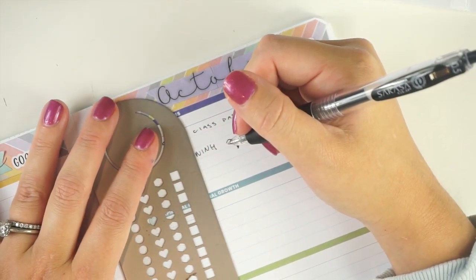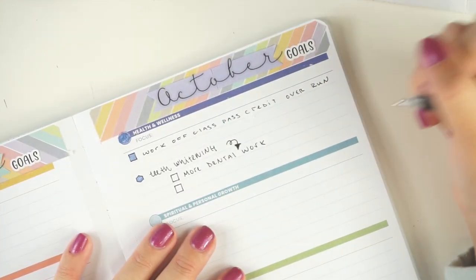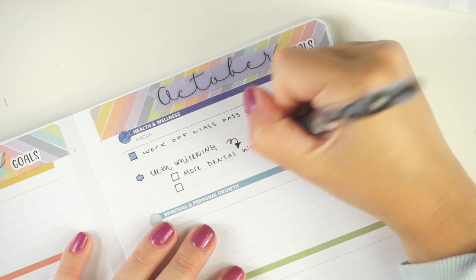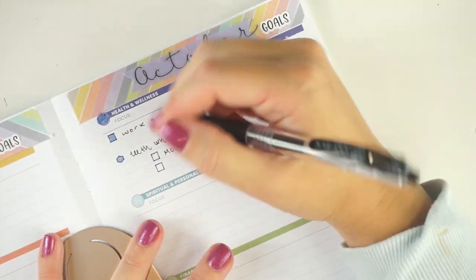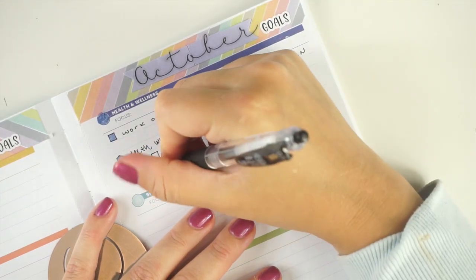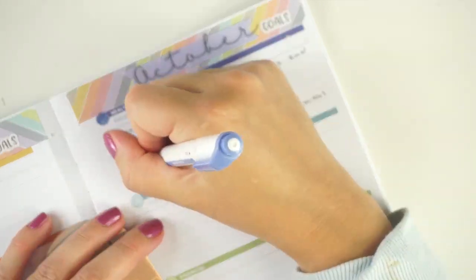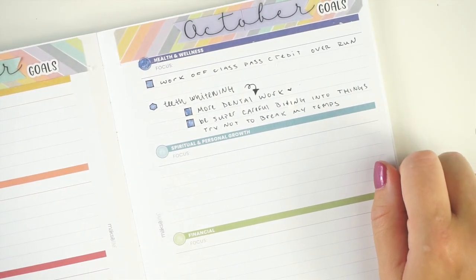So that's actually going to be the two things I put here. One, more dental work. Just stay on top of all the appointments and stuff. I already have my next appointment set up, and then I will have to go back one more time after that, and then it should be done. But then two, just be super careful biting into things and try not to break these teeth. That is what's going on in the health and wellness category.